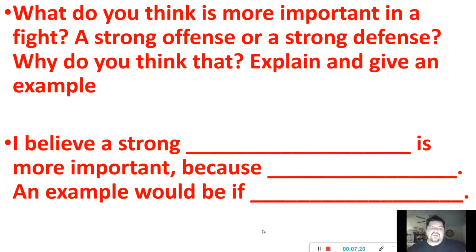So here's your first question. What do you think is more important in a fight? A strong offense or a strong defense?